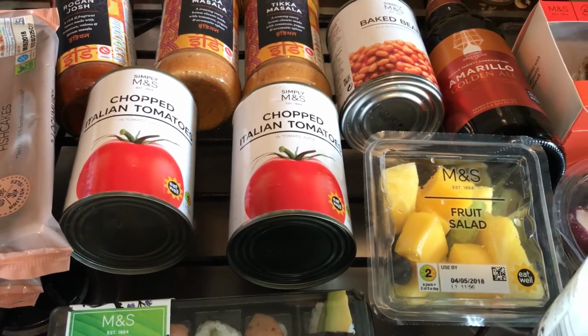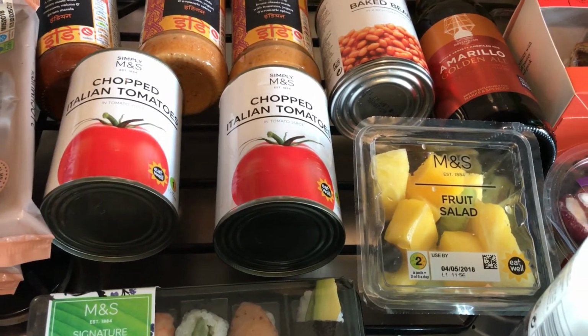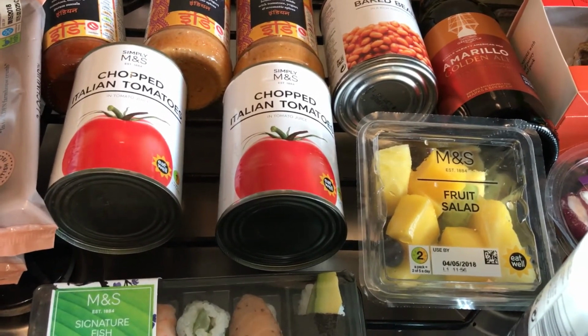I did used to go to M&S weekly. I don't go as much, but the last 2 weeks I've been. So I may not go next week, but I will definitely be going the week after.